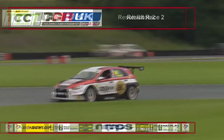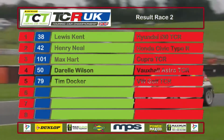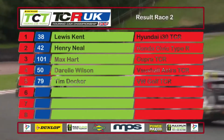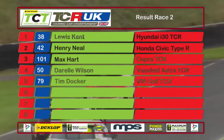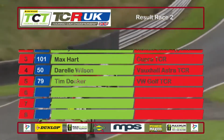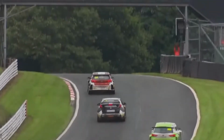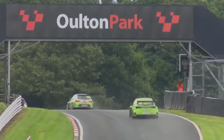But all of the accolades really go to Lewis Kent. He is your winner in the Dunlop Touring Car Trophy. Henry Neal in second, Max Hart third, Darrell Wilson is fourth, and Tim Docker rounds out the 5 Dunlop Touring Car Trophy finishers. Sadly, we didn't see much of Dan Kirby. He managed the first couple of laps, but then retired into the pit lane.